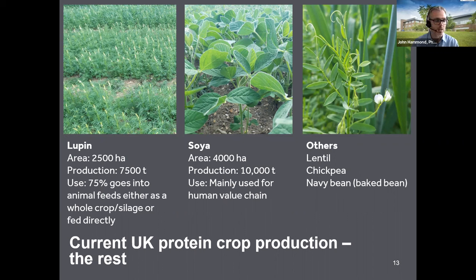And then the anomaly here is the navy bean or haricot bean, which is the mainstay of our baked beans, which is a product that we consume regularly in the UK. We consume about 100,000 tons a year of navy beans in the form of baked beans, and they're primarily imported from North America. Partly because the varieties have not been well adapted to our climatic conditions in the UK, but in recent years, new varieties have started to be released to the market that are more adapted to UK climate conditions. And I think we might see that area start to creep up for locally sourced UK grown baked beans in the future.